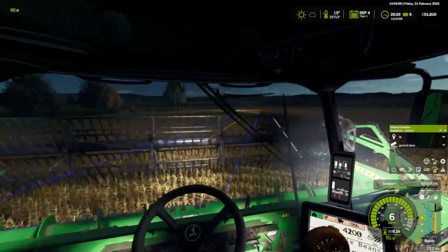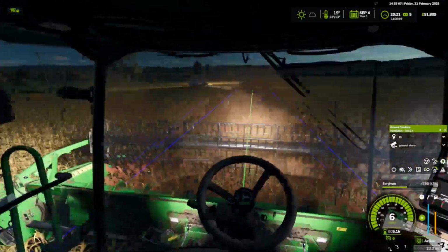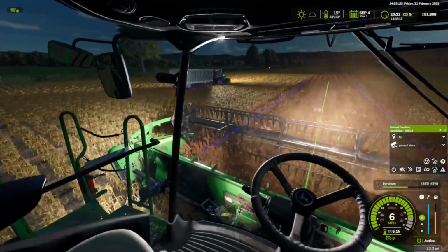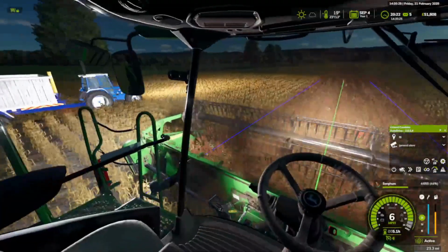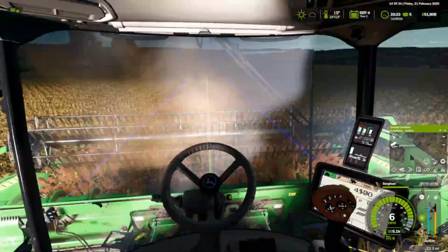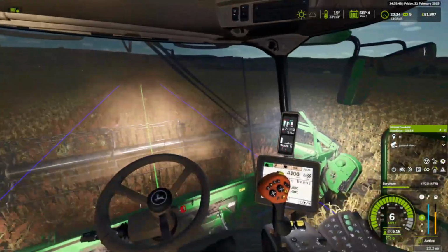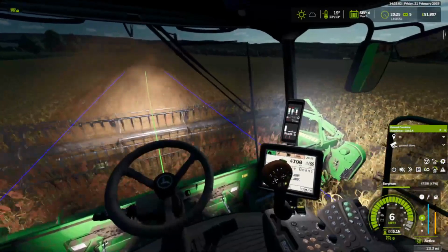Get ourselves round here and in to do the last breed of the harvest. Combine can then be washed and put away until next year. Hopefully all of this grain goes in that trailer, then you can take it and sell it. We are just under half a tank at the moment. Could leave us a little bit of grain in the trailer. We will see. In the tank. We shall see with that.